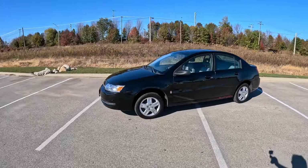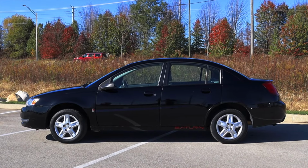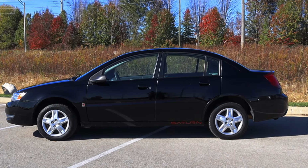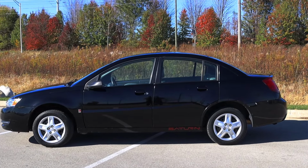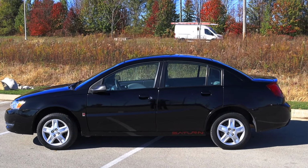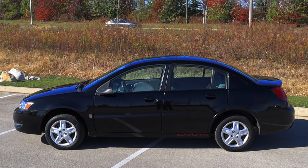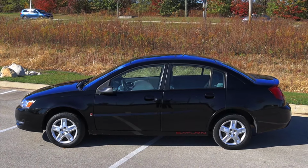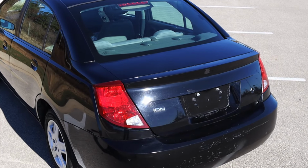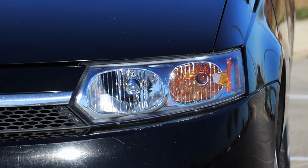What do I think driving the Saturn Ion with the 5-speed manual? Well, I have two schools of thought. First of all, I really enjoy this experience. I love driving quirky and weird cars, and I wasn't gonna film this video until I found out it had a 5-speed manual, and then I said, yes, please. I like it. You know, you don't see them anymore. It's an Ion. It's cute, adorable. Saturn was always such a non-offensive company, and I just always have good memories with Saturns. Saturn was always kind of a happy-go-lucky company, and so the cars reflected that.